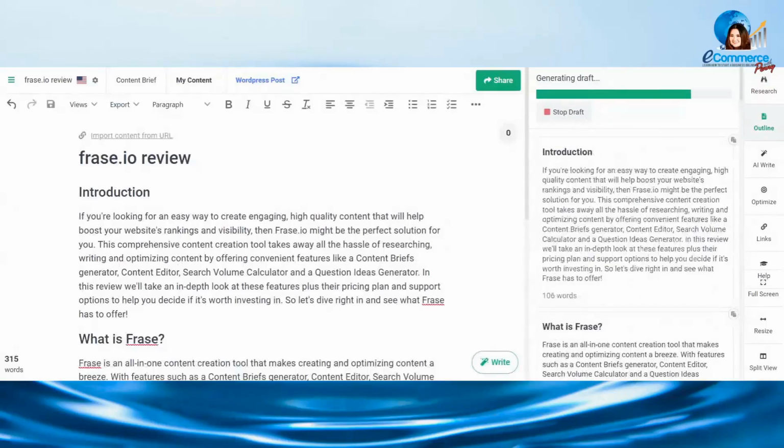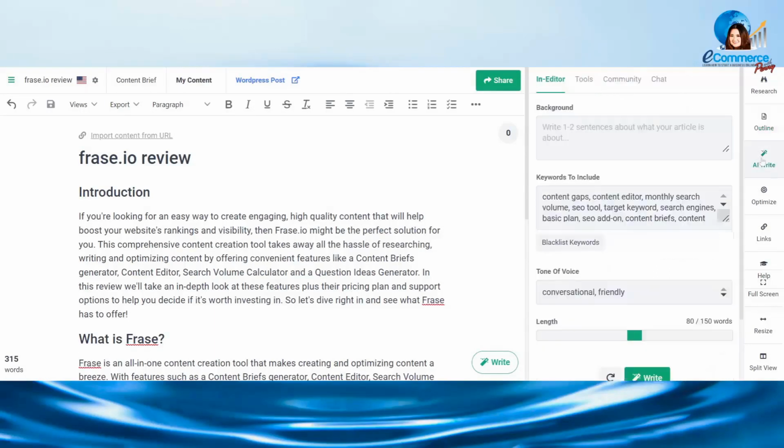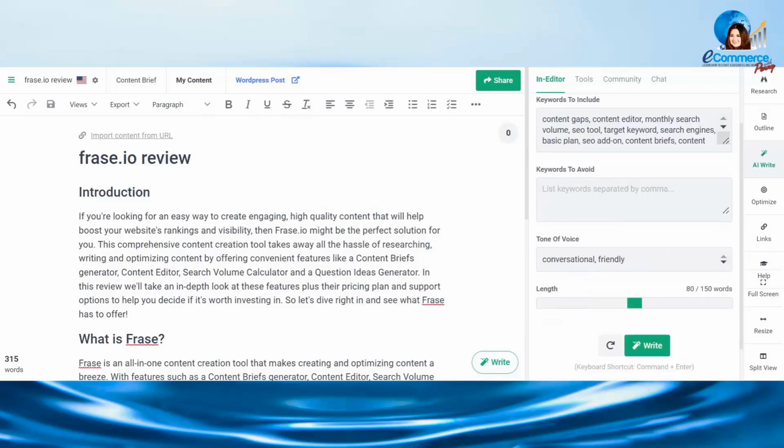Okay, then the next part I'm going to walk you through is the AI writer. You already saw it in action just now when you saw the AI draft creation. But what I want to highlight is that you can use this part independently as well. You can write a background of 1 to 2 sentences about what the article is about, and then you can include keywords like just now, so that when the AI writer writes for you, it will try to use these words. And then there's something I didn't highlight just now, which is blacklist keywords. So you can also ask the AI to avoid certain keywords when it writes for you. And of course you can also adjust the length of the AI writing.